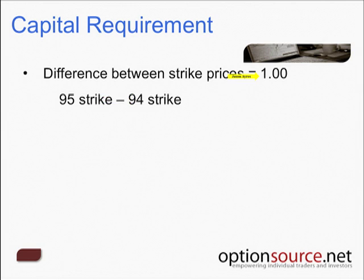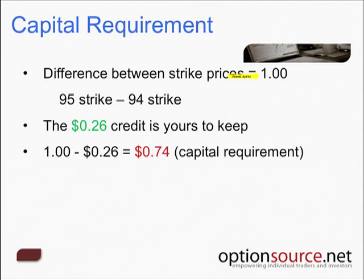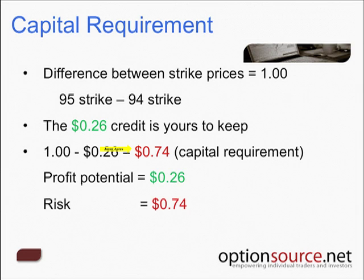Now, remember that we're going to have a capital requirement because we're responsible for the difference between our 95 strike and our 94 strike. So that means that the difference is $1, or 1 point, we'll say. Now, the credit we receive is 26 cents, or 0.26, and that is ours to keep, which means no matter what happens, we're going to get to keep the 26 cents. But if the underlying pair drops below that 94 strike, we're still responsible for the difference of the dollar minus the credit received, which means our capital requirement is $74 per contract. Now, potential profit is 26 cents. Risk is 74. Return on risk is 35%.